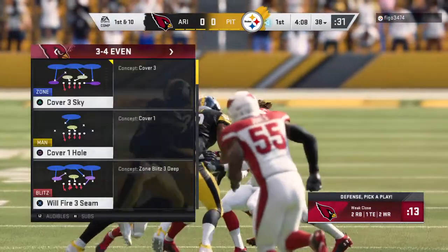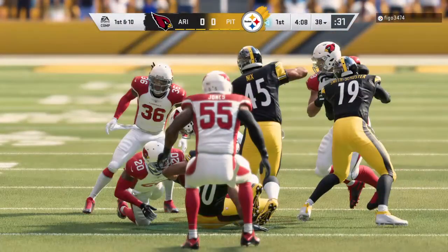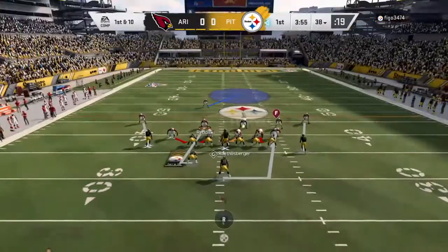Fundamental breakdown by the defense. You've got to be able to make plays on the edge. So here's a 1st and 10 at the 38.